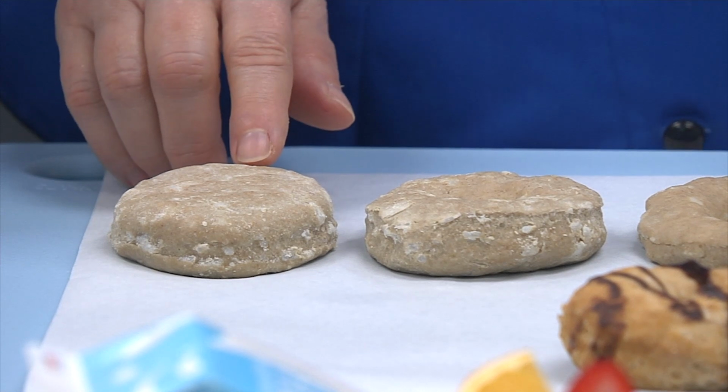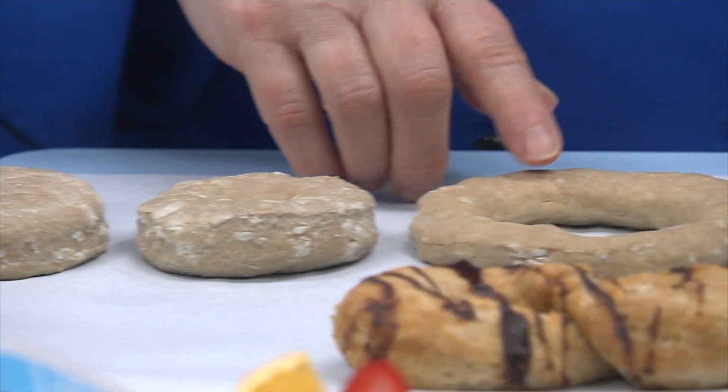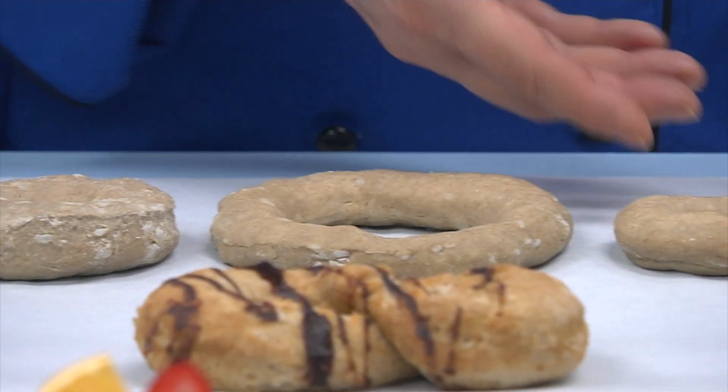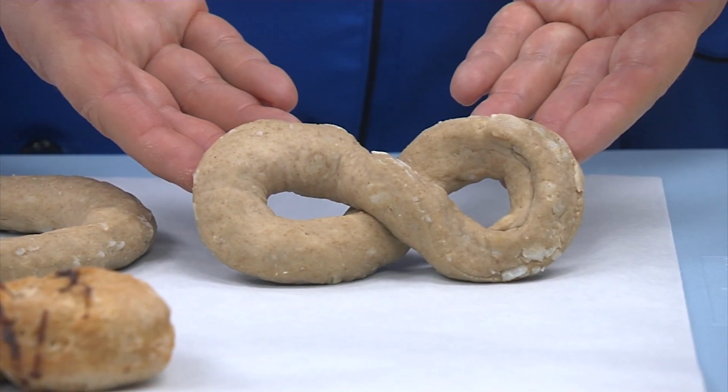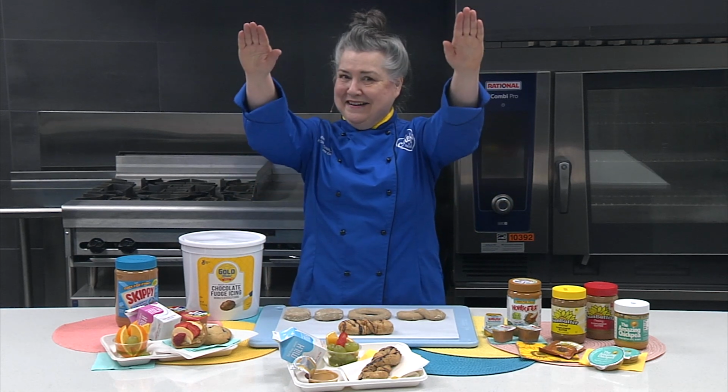I made these by poking a hole in the thawed whole grain rich biscuit dough, then widening the circle. Next, I fold the dough over to create an infinity symbol. After baking in a 350-degree convection oven for 8 to 12 minutes, I take them beyond with a drizzle of melted Gold Medal chocolate icing.